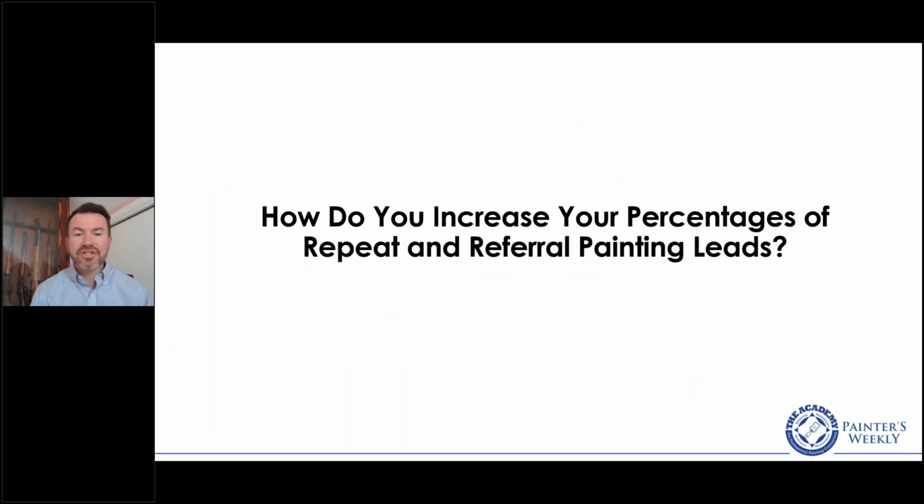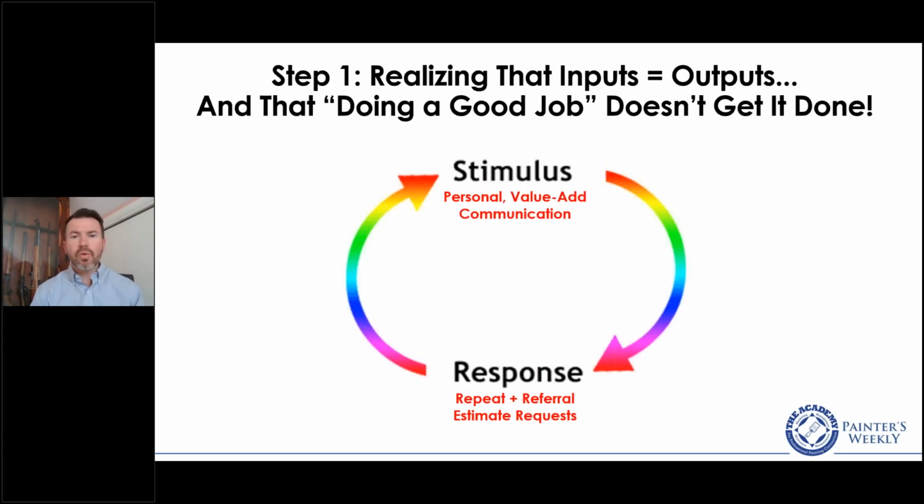So how do you increase your percentages of repeat and referral leads? Number 1 is realizing that inputs equal outputs, that doing a job doesn't get it done. For everything you want out of life, there is an input, a stimulus, and it creates a response. If you want to get in shape, the stimulus for your body is a reduction in calorie intake or a change in the type of calories that you take, and an input of exercise, weight-bearing, cardiovascular, whatever you decide to do, or some combination thereof. The response from your body is you will build more muscle mass, your metabolism will increase, and you will drop weight.